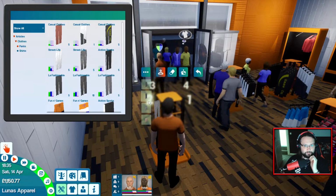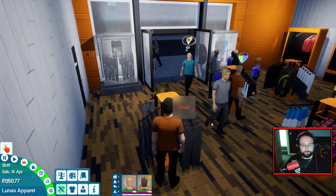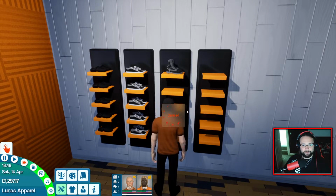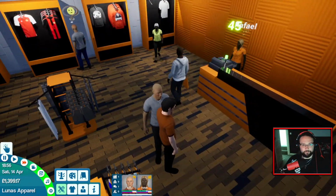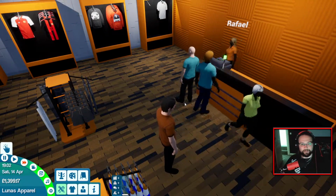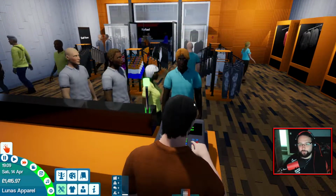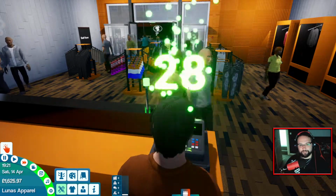Fashionable, fashionable, fashionable, fashionable. I got the store set up. I don't think I restocked any of these shoes all day. Next thing we need to expand on is shoes. Well, next thing we need to expand on is the shop in its entirety. Yeah, we really didn't do well takings-wise today. I butchered most of that by having to set things up.